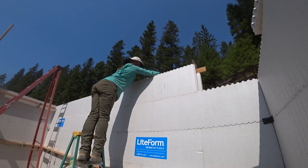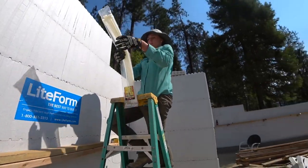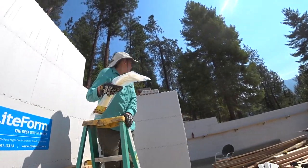Well, the fit. Yeah. So we're only going to the sixth row on the buttress, right? So just one more row with the T-block and then we're done with the buttress.